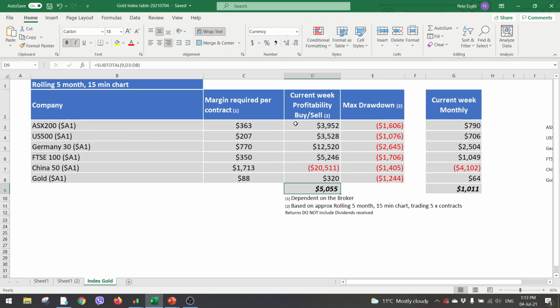The US 500 produced $3,500 for the 5-month period with just over $1,000 drawdown. Germany produced $12,500, with $2,500 in drawdown. The FTSE $5,000, so these are all in Aussie dollars, with $1,700 drawdown. China is the only one in the negative at the moment with $20,000 down, with $1,400 drawdown, and that hasn't been realised yet. So that's the maximum drawdown so far. And gold has produced $320.